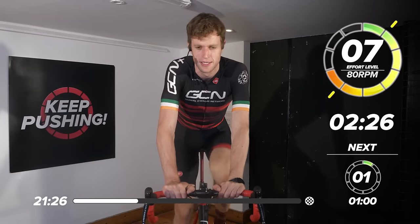It's your revolutions per minute, the amount of times one foot does one whole revolution. Follow along with my speed at home. If you haven't got a device to measure your cadence, your revolutions per minute, I'm using my head unit here, and that is coming from a set of cranks that I've got fitted. Some power pedals, measuring every single revolution, and also getting plenty of data on the effort and power I'm putting out.